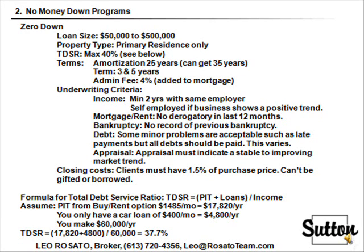The underwriting criteria is you have to be a minimum of 2 years with the same employer. If you're self-employed, the business has to show a positive trend. There can be no derogatory within the last 12 months, and no record of previous bankruptcy. As far as debt is concerned, you can have some minor problems that are acceptable, such as late payments, but all debts need to be paid. And the appraisal must indicate a stable to improving market trend. As far as closing costs, you're going to have 1.5% of the purchase price, which can't be gifted or borrowed.